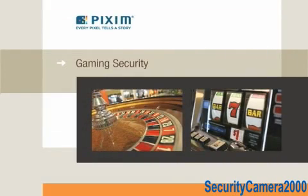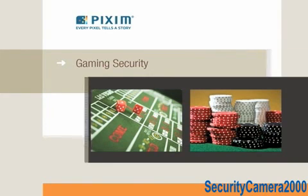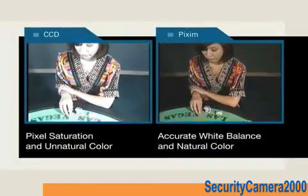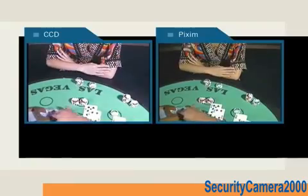Today, it's not uncommon for casinos to have upwards of 3,000 security cameras trained on their gaming operations. Pixim's DPS technology provides many advantages in gaming security applications worldwide. Not only are the skin tones and white balance much more accurate than the CCD camera, but during the digital zoom, the Pixim-powered camera accurately reproduces the reds and blacks of the poker chips, uncovering an illegal bet by the gambler. The CCD misses this detail.